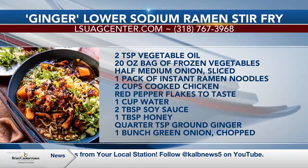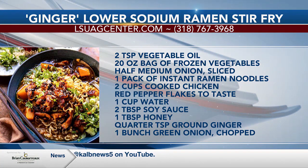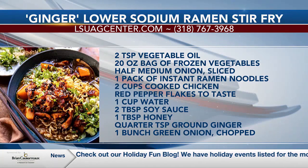The purpose of this program is to help reduce sodium intake. With this specific recipe, it's going to be a little healthier, lower sodium version of, say, a stir fry. We're using low sodium or reduced sodium soy sauce, and that's going to be the only sodium or salt that you have in this dish. Other than that, it's going to be different spices, or again, this specific one with ginger, that's going to help add that flavor, but we're not adding any salt.